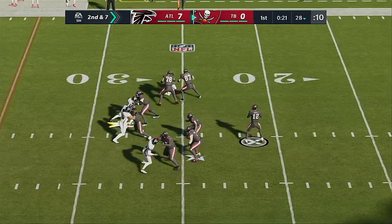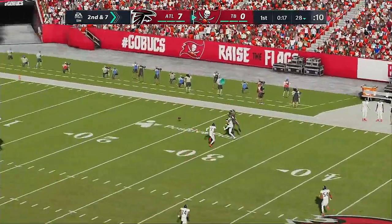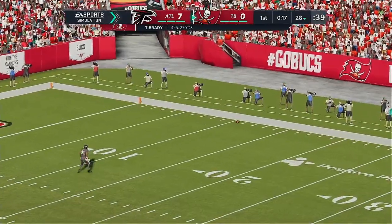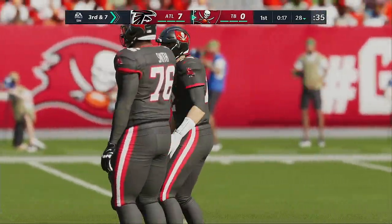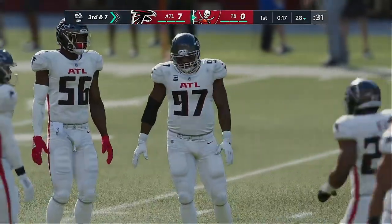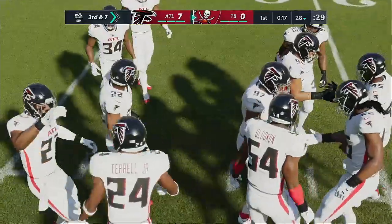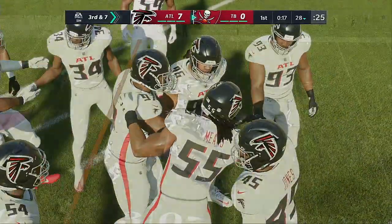Brady going to fake the give to Jones and set up to throw, looking downfield for Godwin, and that's going to be incomplete. Good effort there, trying to take a shot, but it's third down. That sun's going to be a factor all game long. I'm not sure it made a difference on that one, but it's something to think about on all deep throws during this time of year.